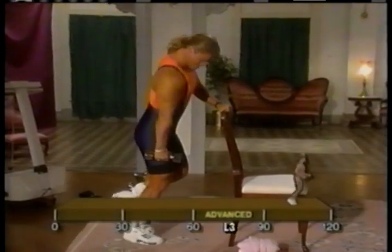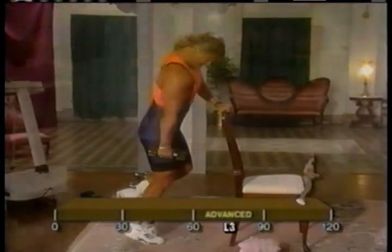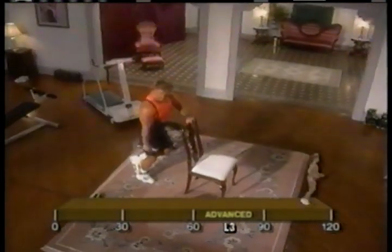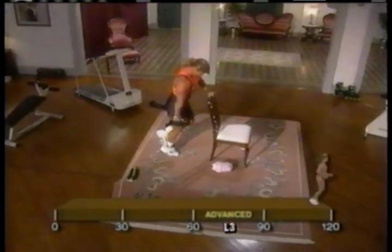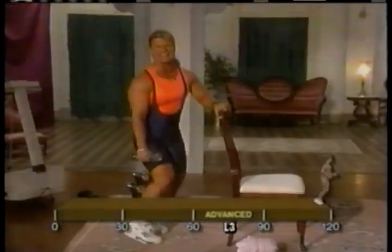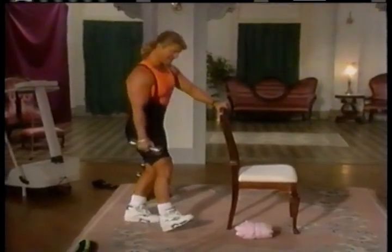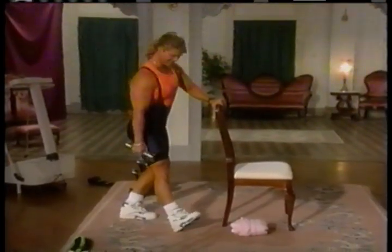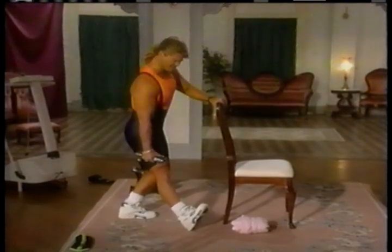Squeeze it up. Tight. Squeeze it up. Get into it. Next one, hold it up. Okay, that hurt.